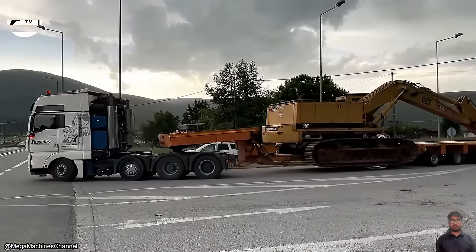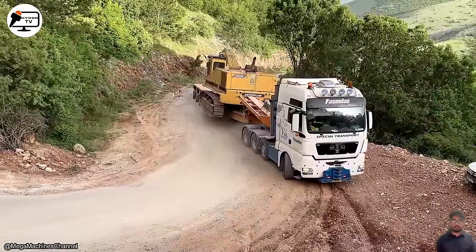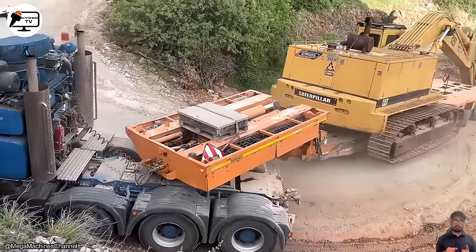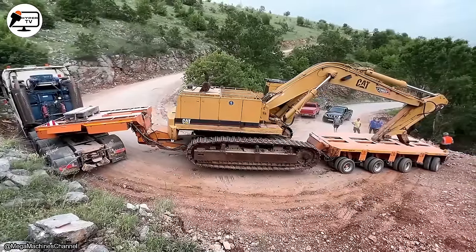The video then immerses us in the rugged terrain of mountainous regions, where the truck navigates treacherous turns and steep slopes with skill and determination. Each obstacle is met with strategic planning and expert maneuvering, highlighting the expertise of the transport team.